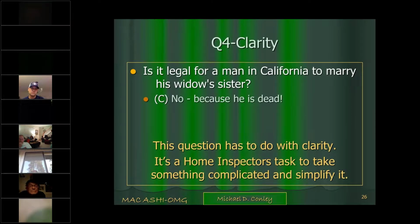Is it legal for a man in California to marry his widowed sister? No, because that person is dead. This question has to do with clarity. It's a home inspector's task to take something complicated and simplify it.